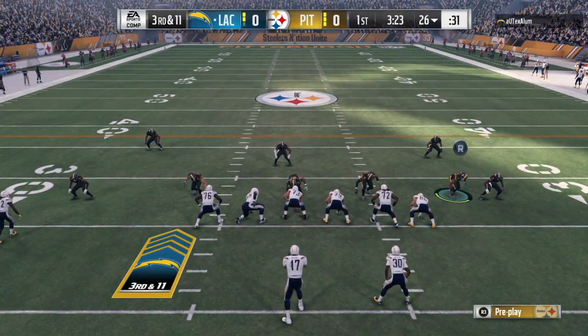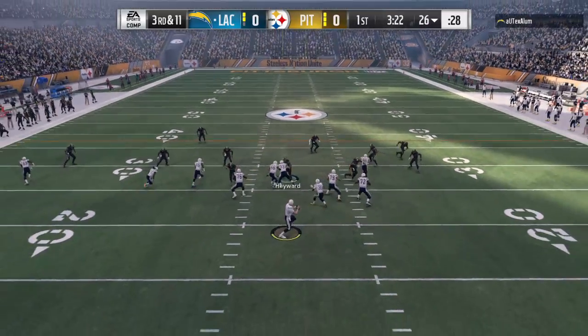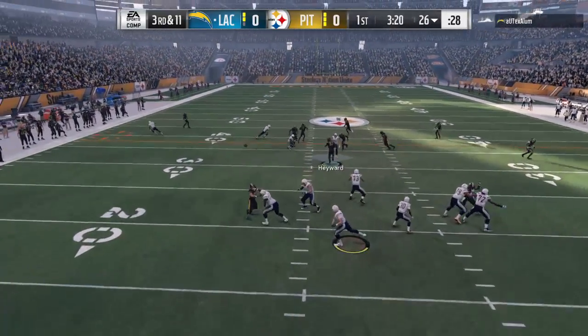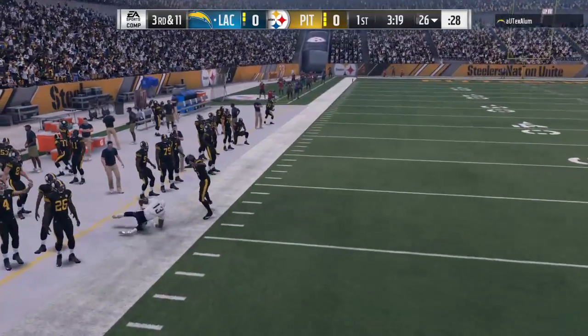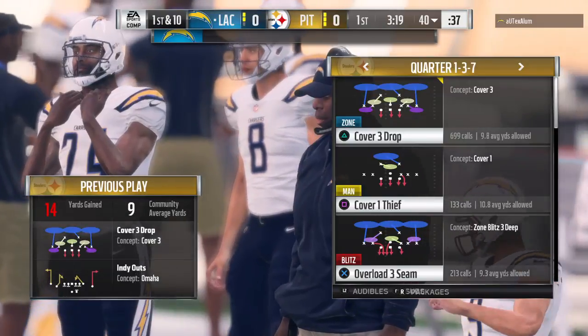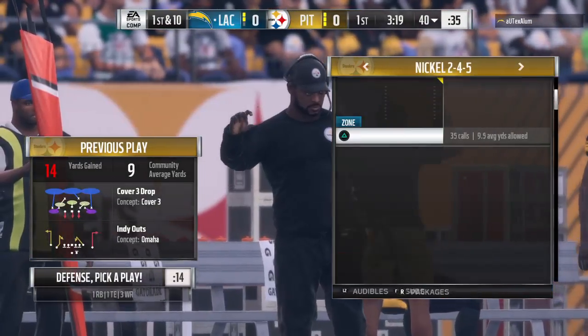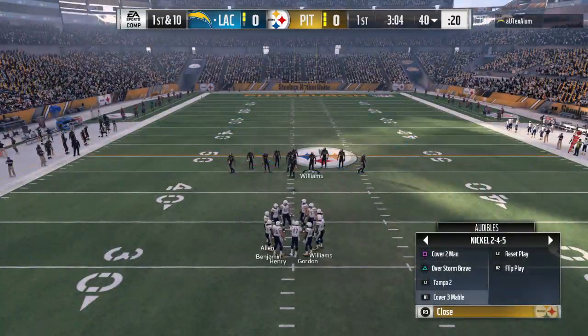And they'll send Williams in motion right. On third down, Rivers. Toward the sideline. Did he keep the feet in? Yes, he got them both down, says the side judge. And that's good enough for a first down. A Charger first down. Rivers hooking up with Allen.